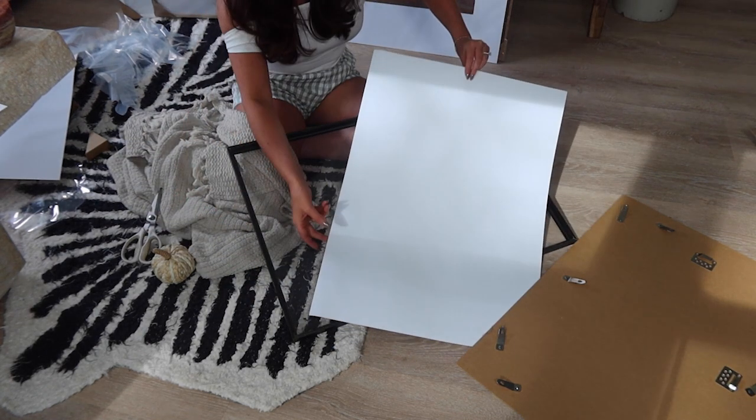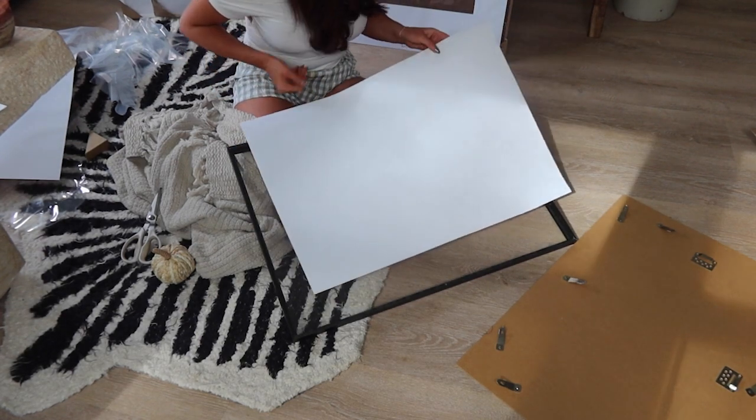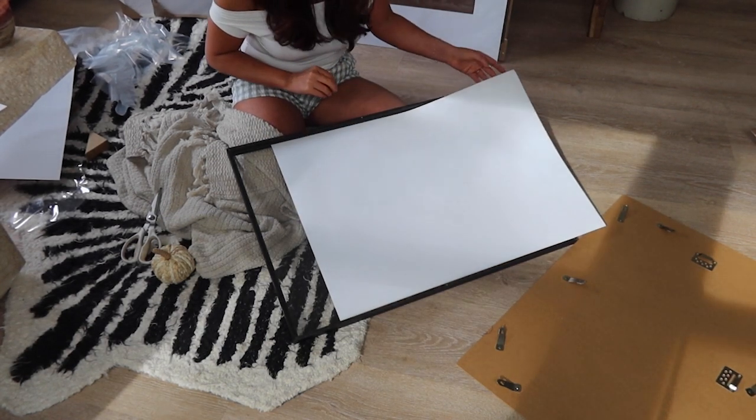Sure it's face up. Oh my god, there's a spider. Oh my god, it was so tiny. Okay, now it's gonna be crawling everywhere. Oh.